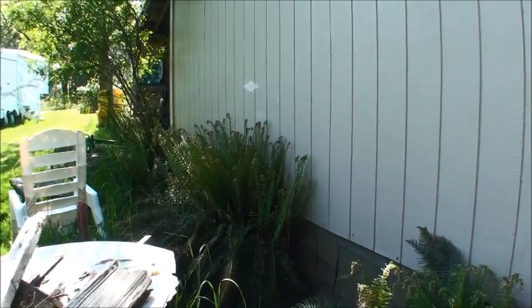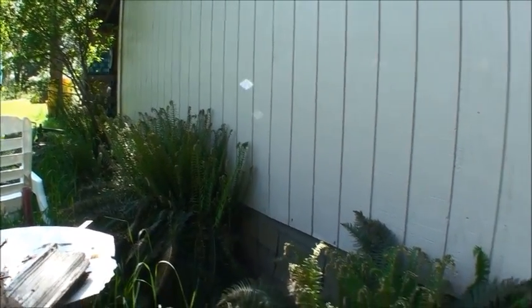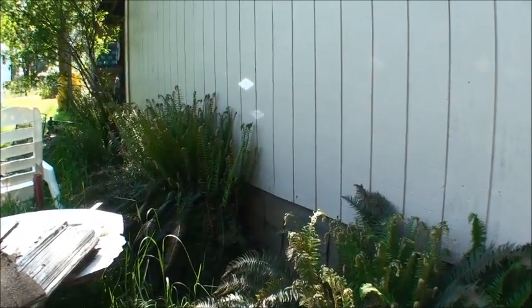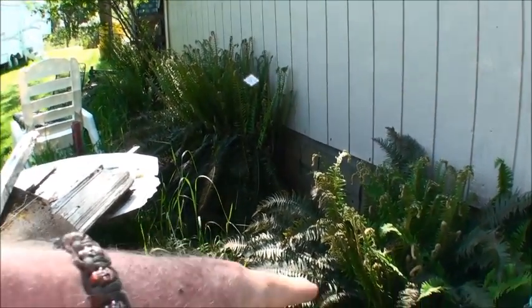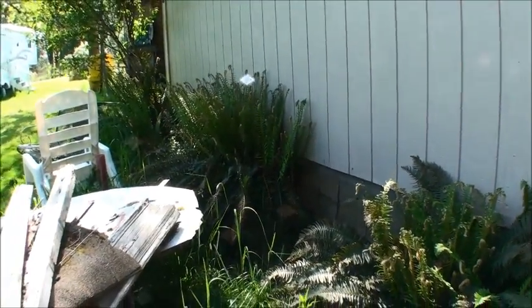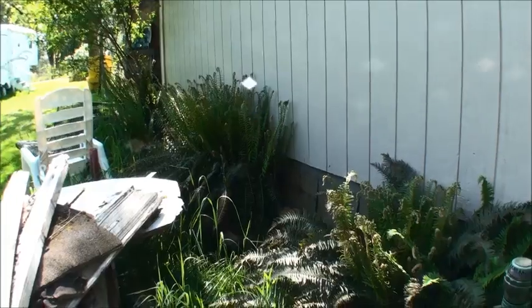And just for a quick look, you can see all the brand new growth on my ferns. They're up against the train shed. I didn't get around to getting all the lower ones cleaned up. I think I'll do that next year. Been busy on Dad's.